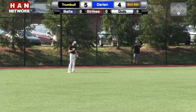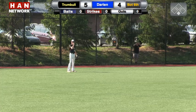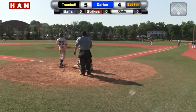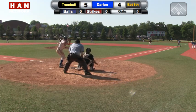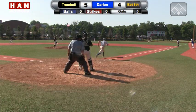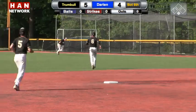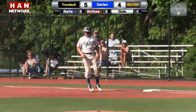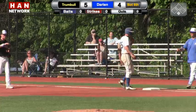It'll bring up Mark Schmidt, who grounded into a double play. Hit by a pitch, he also scored a run. He swings and lines it over first, down the line. It'll be played out along the right field line by Justin Waldeck, and the tying run is on in the person of Mark Schmidt.